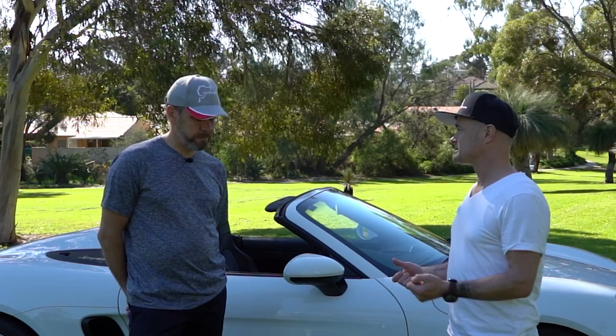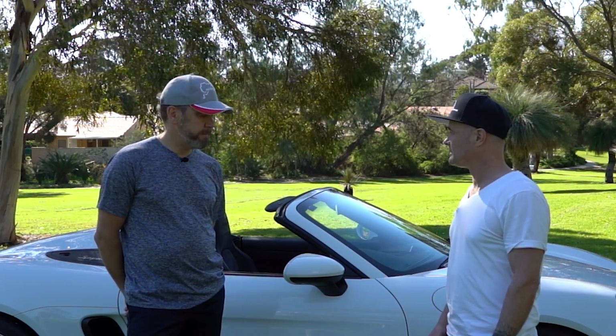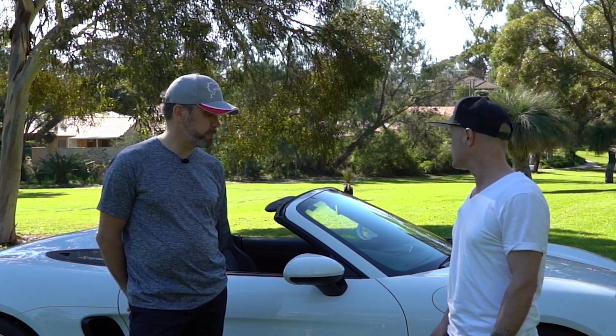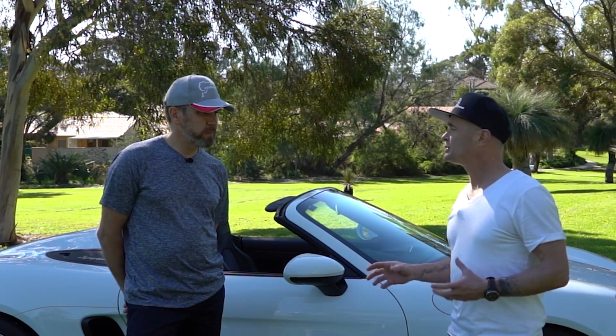Manual gearbox is just unbelievable in this car. All the Boxster generation cars, the gearbox has been beautiful. It's a joy to drive. It is an absolute joy. What don't you like about the car?